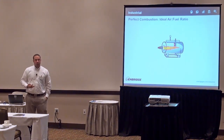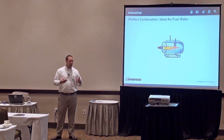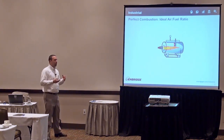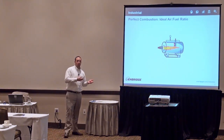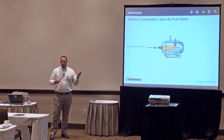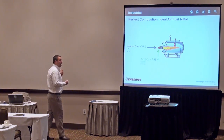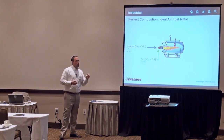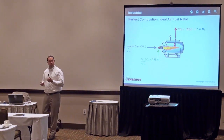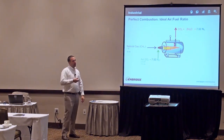So perfect combustion, we mix natural gas and air. Similar to your car, we're mixing air and fuel and you have a perfect ratio, stoich. Quite often people say stoich, or you're running lean, you're running rich. So for natural gas, which is mostly methane, we put in air, which has oxygen and nitrogen in it. Together, we'll combust these and produce, in a perfect world, carbon dioxide and water, and the nitrogen just goes for a free ride.